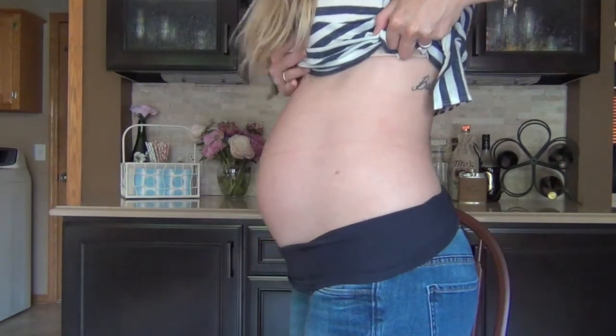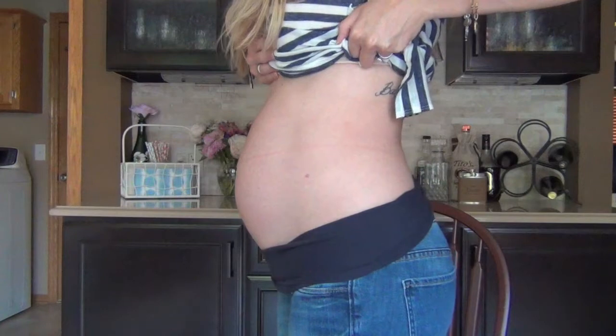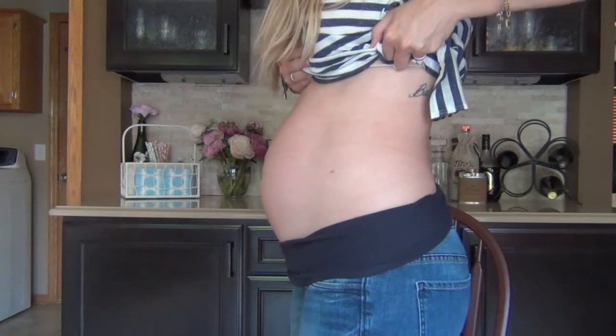Okay, guys, there is the 30 week belly. So today I am 30 weeks and 1 day. I had my 30 week appointment yesterday, and now is the time where I'll be having appointments every 2 weeks, and then I think it's at 36 weeks that I'll have one every week. Correct me if I'm wrong, you guys, but I think that is correct.